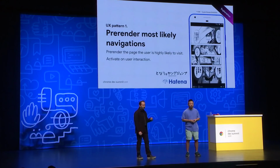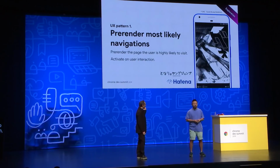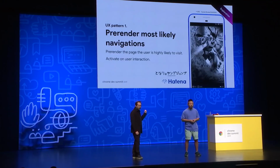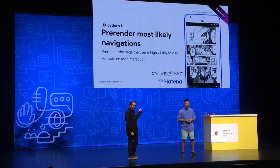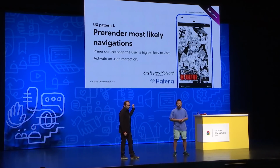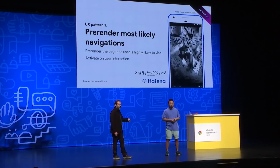Let's start with this pattern that we talked about last year at CDS, but it's still a good one. This works really well when you know where the user is going to go next. This is something that we built in collaboration with Hatena. As you can see, it's a comic viewer reader, and the next chapter is pre-rendered right there on the last page. And so you can seamlessly transition the user to the next chapter. And this is an MPA, right?